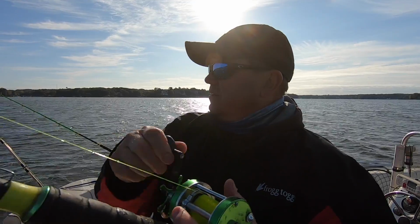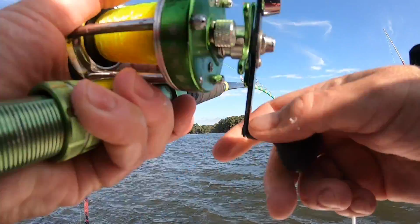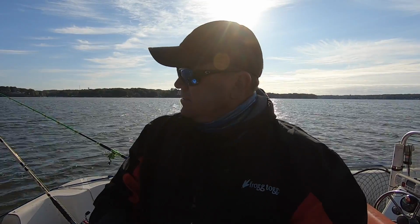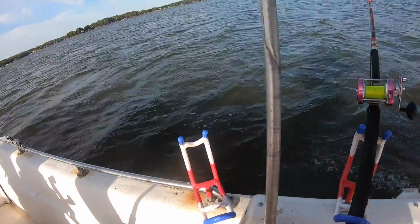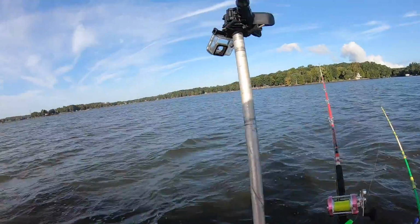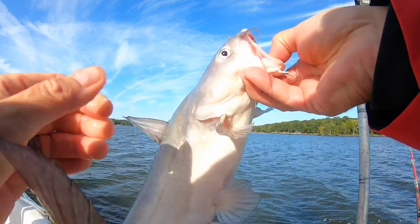Oh, fish just got a little bigger. Boom. I think it's a hardhead, I think is what it is. Not a monster. We'll take him. Bit good today. All right, break. Woo. Dropped off in the boat. Simmer down. Got a paper towel on your head. Look at you. Pretty girl.